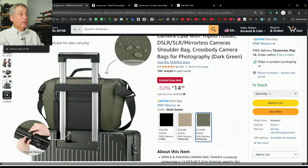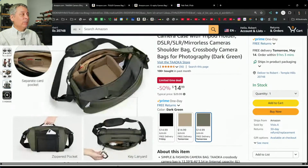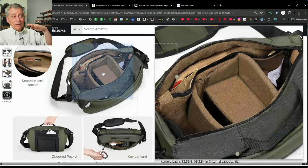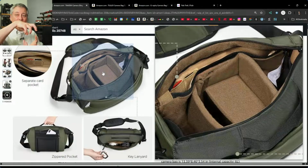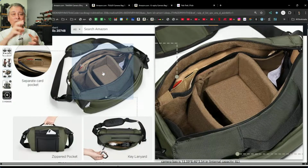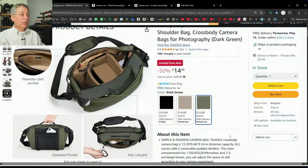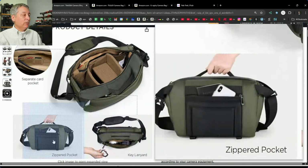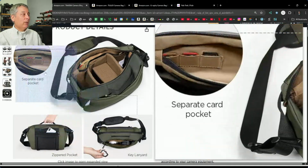Okay, $15 though. That looks like a nice bag, and it's a little bigger than the other ones I've shown. It has an extra layer here in the padding, so you can stack lenses on top of each other or gear on top of each other, and they'll be protected from banging against each other in the bag. I usually use microfiber towels and things inside my bag to separate things when I'm packing multiple things. But this, having a dedicated divider is always a little nicer to have. A little keyring strap, front pocket zipper, no side pockets though, it looks like.